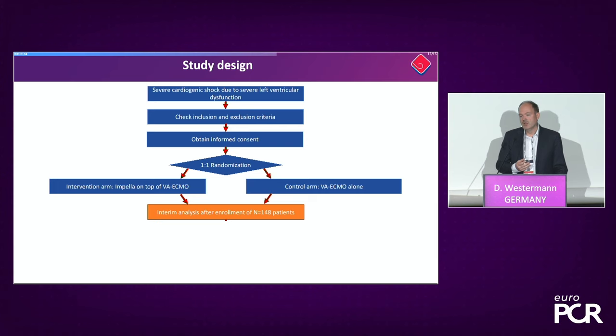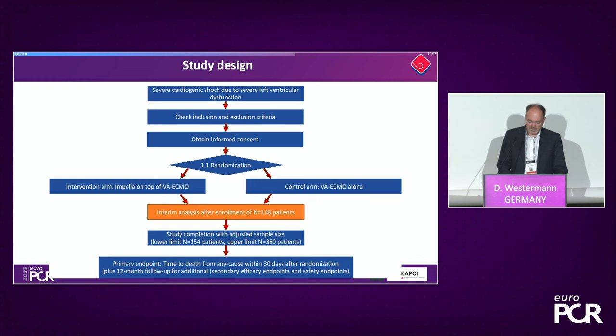And the impeller arm includes the whole, let's say, impeller family, which I think is quite important, because what we do more and more is start unloading the heart during the VA ECMO treatment with the CP, and then we upgrade the CP to a 5.5 to get rid of the VA ECMO as fast as possible. So on the left side, you have an impeller-based strategy, including the whole impeller family, compared to VA ECMO alone. There will be an interim analysis, and then we will have probably around 300 patients.